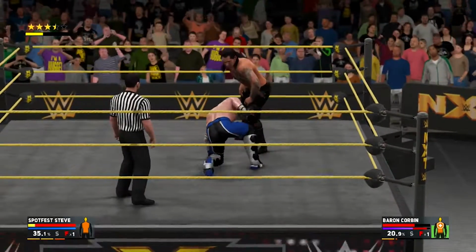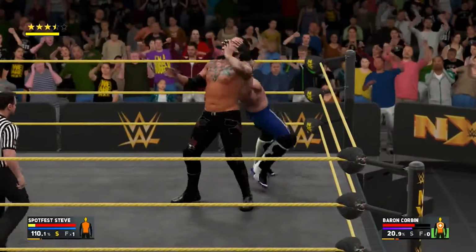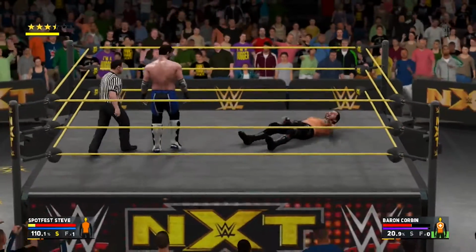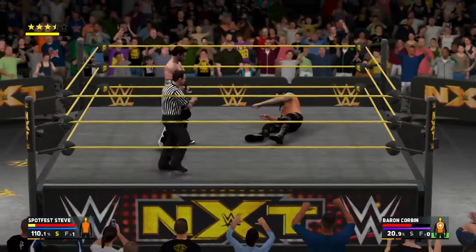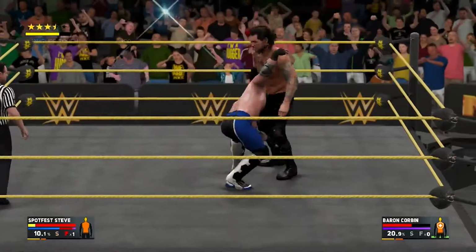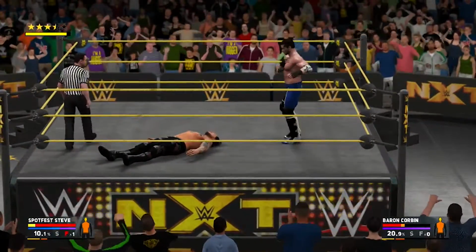Oh my goodness. 1. Steve kicks out at 1. Out of the deep 6, Corbin must be livid. Nobody's ever kicked out that soon out of a deep 6. That's what Corbin puts most opponents away with. Corbin now getting back on the attack, throwing Steve down to the mat, kicking him in the face.